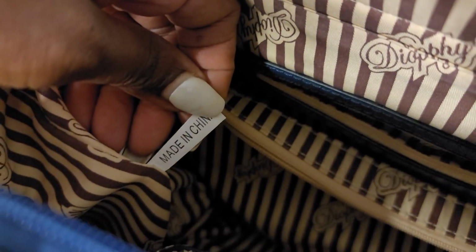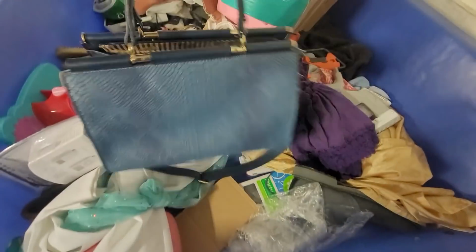Super cute bag. I thought this was real leather. It felt amazing. It is not real leather, but I definitely still picked it up. I actually ended up gifting this to my mom. I just thought she would look super cute with this bag. It's a very nice bag, and honestly, like I said, it felt like real leather, great condition, and it was very spacious too. So that was amazing.